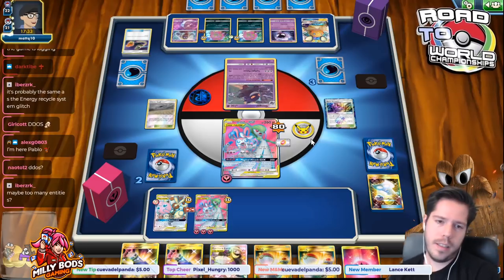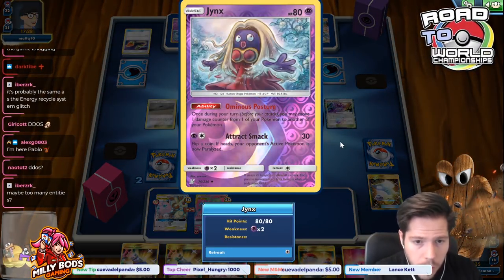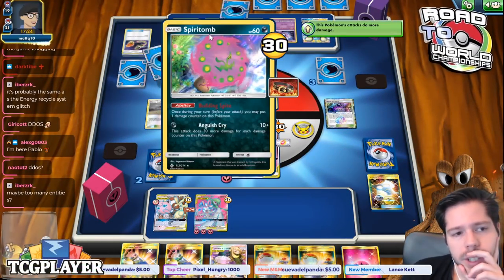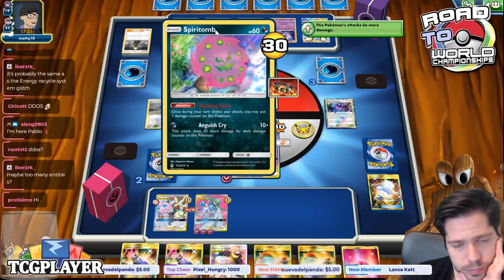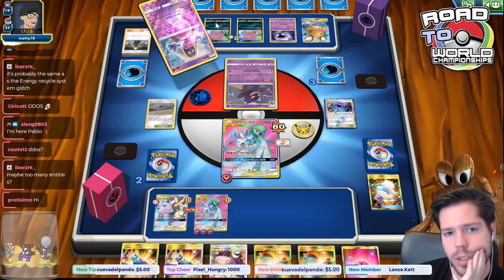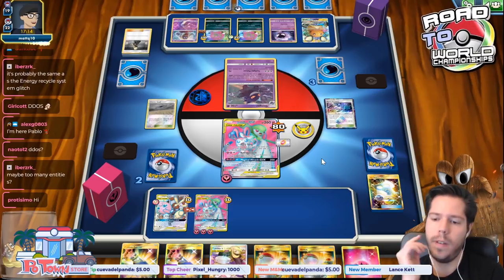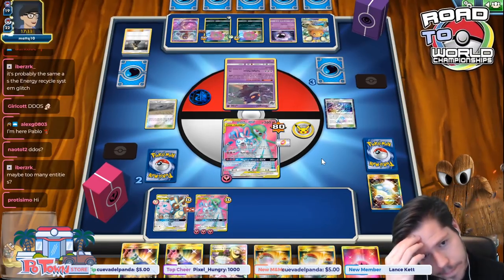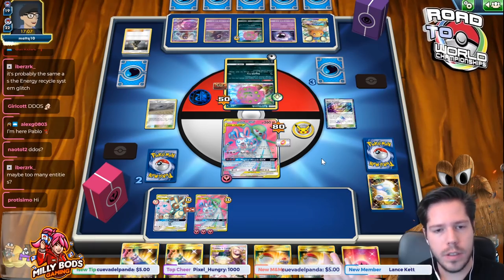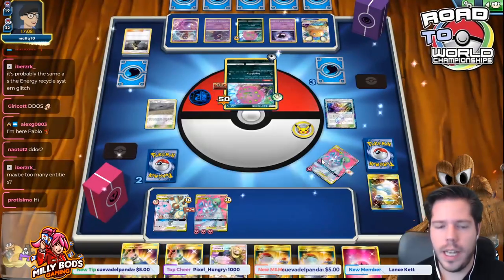Too many entities. Oh, what does this do? From one of your Pokemon to another of your Pokemon. So Spirit Tomb with 4 damage counters, that's a lot of damage. That's 130, 190, minus 20, 170, so it would be close to KOing me. And that rainbow does it. So my opponent just won because I timed out. What the heck?